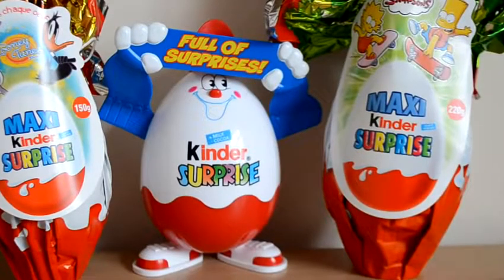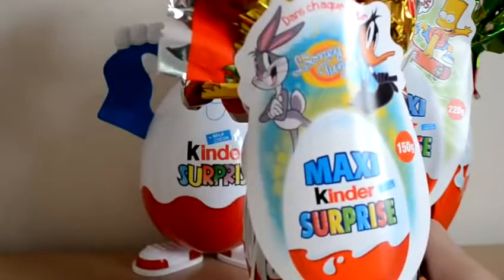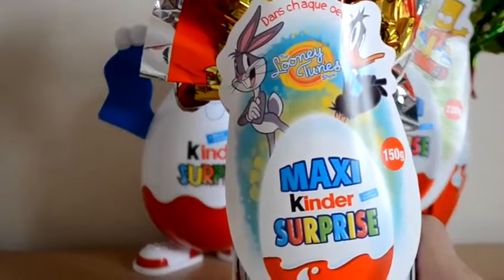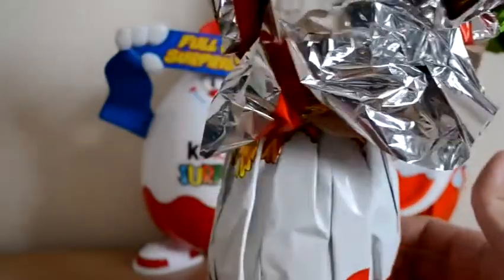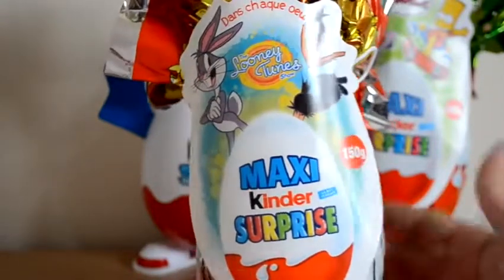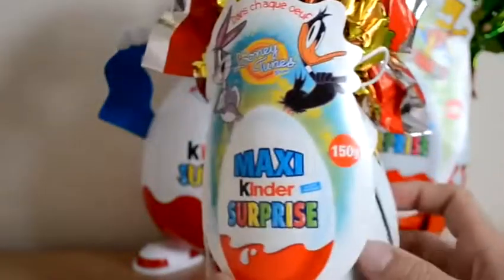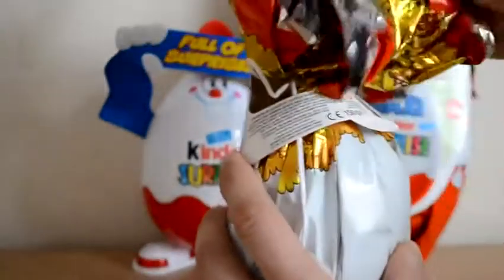Hey guys, welcome to a special Kinder Surprise egg video. Here we have two maxi Kinder Surprise eggs. First of all, we're gonna open the Looney Tunes 150 gram maxi Kinder Surprise egg. As you can see, it's got fantastic overall packaging. It doesn't actually show you what toys or anything you get inside, so let's go and have a look.